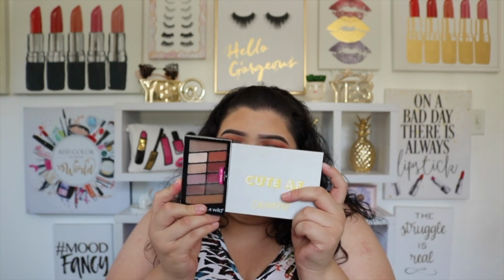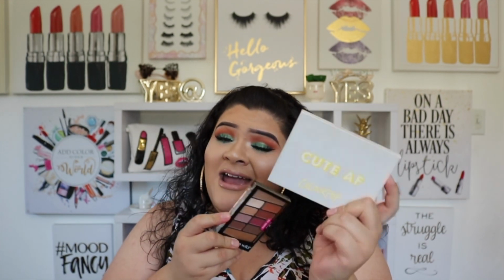Number 10, my everyday palette. That's a good question because I have 2, and out of all the palettes that I've showed you guys, you're gonna be like, really, that's your everyday palette? Yeah, it is. These 2, the Wet n Wild Rose in the Air and the Colourpop Yes Please palette, are my go-to everyday palette if I don't know what to do, if I'm stuck. These 2 are my jam.